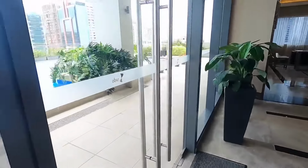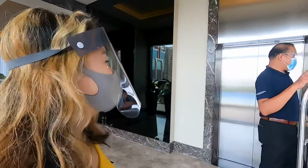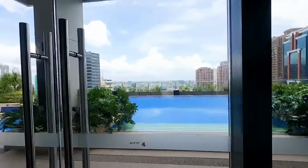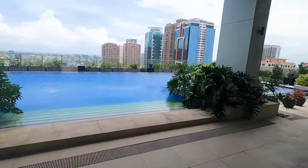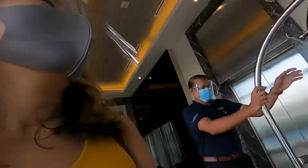It's very nice. Do you have room service at the pool too? Yeah. Wow, and then you can see all the rest of Manila, Makati. Because we're on the 19th floor now. It's beautiful. Wow. Okay, here we are.